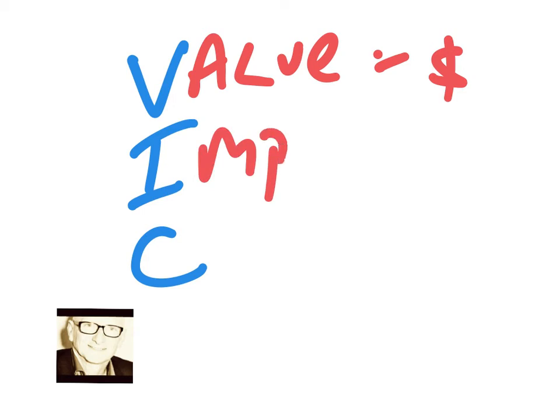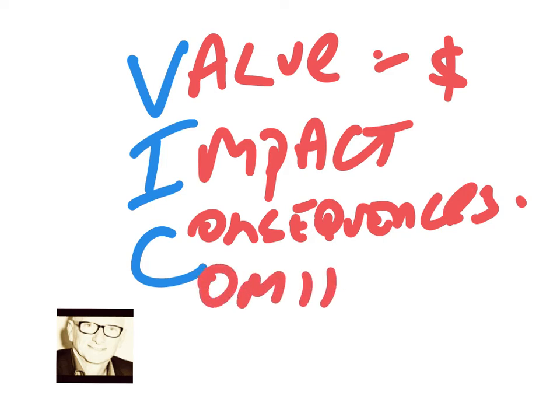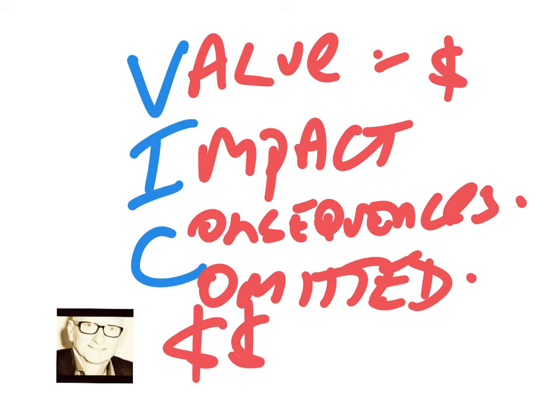You also want to talk about what is the impact of staying where they are, and what is the impact of moving forward. And you also want to go, as part of impact, is also what are the consequences? What are the consequences of doing nothing versus what are the consequences of moving forward? And then you want to check, how committed are you to moving forward? Are you willing to invest money? What would it be worth for you?